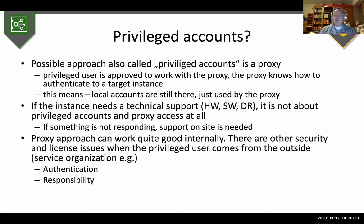When we talk about privileged accounts, it's mostly implemented as a proxy. So a privileged user authenticates to a proxy, and the proxy authenticates to the target instance, to some server or device or whatever. So of course, local accounts, everything I've been talking about is there, just used by the proxy, not the user directly. It is possible, it looks nice, it sounds very good, but there are some, let's say, questions.